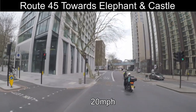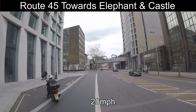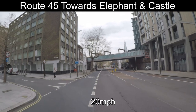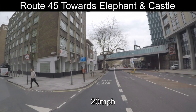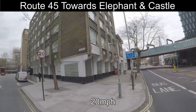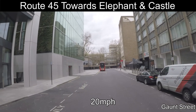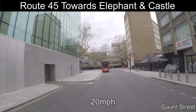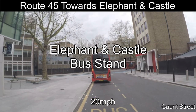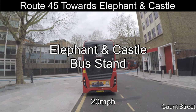A motorbike rider can be seen pulling across the path of the bus and suddenly stopping and becoming a hazard. Turn left into Gaunt Street. Be aware of pedestrians suddenly stepping into the road. Elephant and Castle bus stand is straight ahead on your left-hand side. You have arrived at Elephant and Castle bus stand.